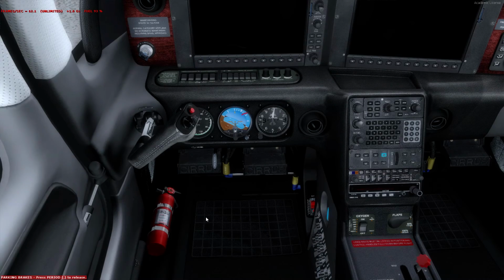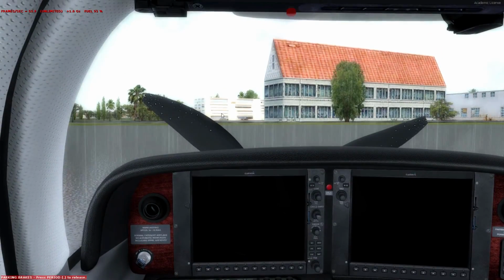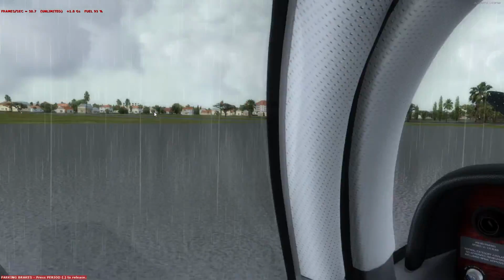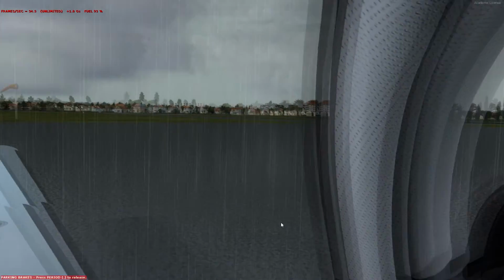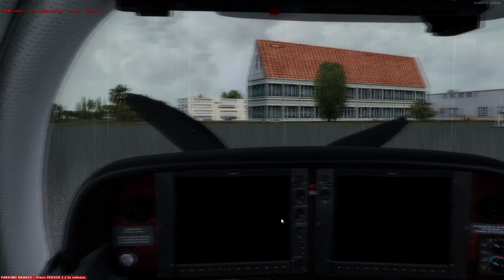Like I said, this series is all about just flying and having a bit of fun, doing a bit of sightseeing, and getting ourselves into situations that you wouldn't normally do, like flying in a thunderstorm in the Bahamas in a single engine turbo sports plane.